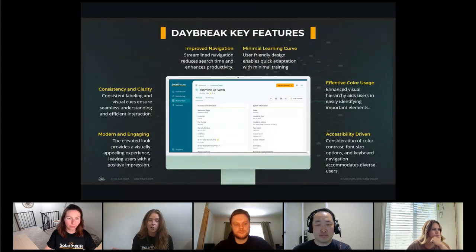And to go over the key features, why we did this, all of the changes from Classic to Daybreak were really at the core designed to improve the user experience. So the most obvious change is a different and more effective way of using color. This was very accessibility driven. We are very conscious of our color contrast and our font size, keyboard navigation, just to make it a lot more seamless and easy for all users to read and navigate.